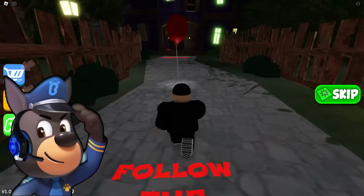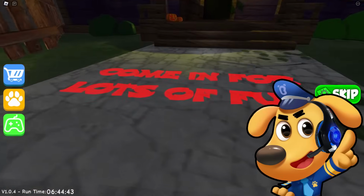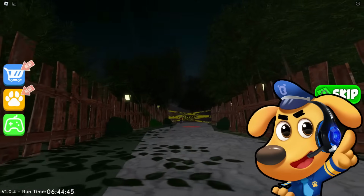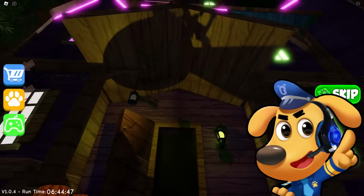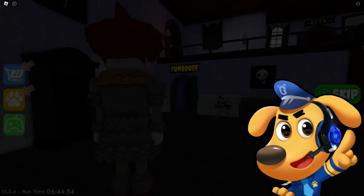And now let's get started. Labrador, are you ready for these spooky adventures? Oh, yes, Dobie. Look at this map. The mansion is so grim and mysterious. There are dark corridors, cobwebs, creaky doors, and foggy windows. You can immediately feel that something is wrong.